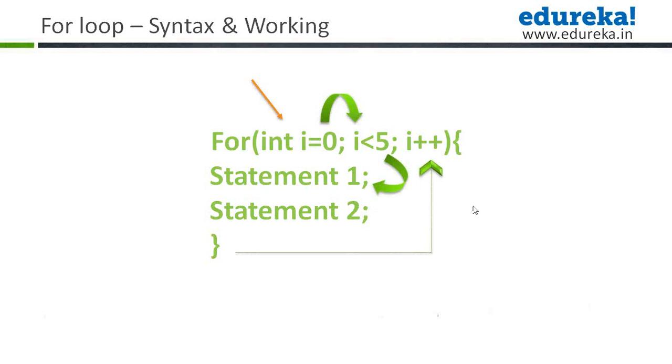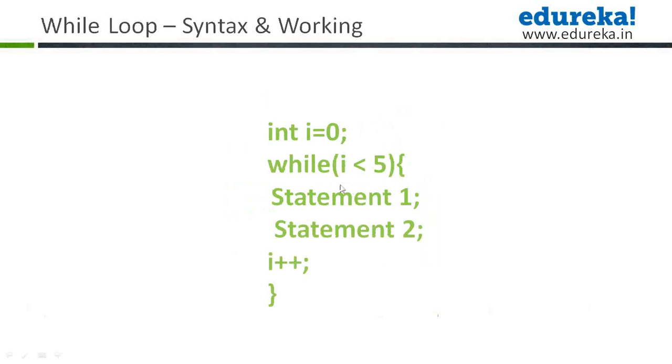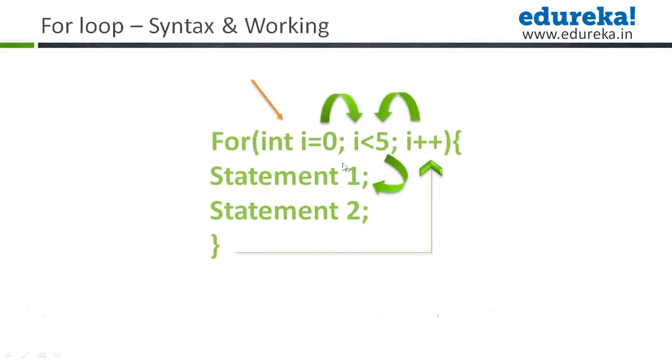After doing that, it comes back and it will increment the value of i right here. After that, it again checks the condition, and if it is less than 5, the condition is true, it will go inside and execute the statements once again. And this cycle will go on again and again till the condition is false, till the value of i is equal to 5. It is no more less than 5. In that case, it will be false and it will get you out of the for loop. So all of you, are you clear with the working of a for loop? Please write down on the chat window.